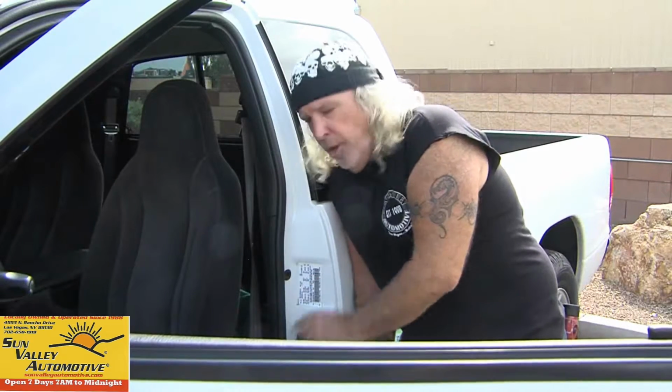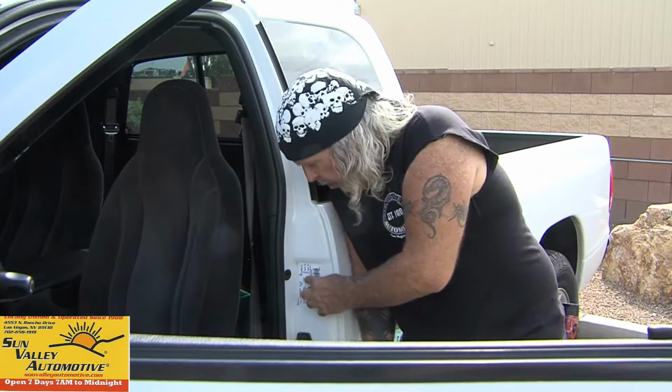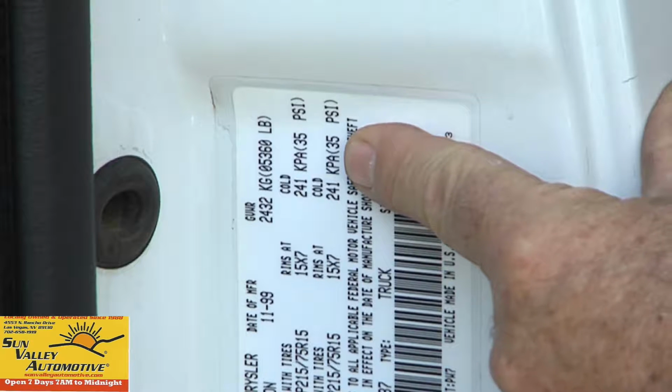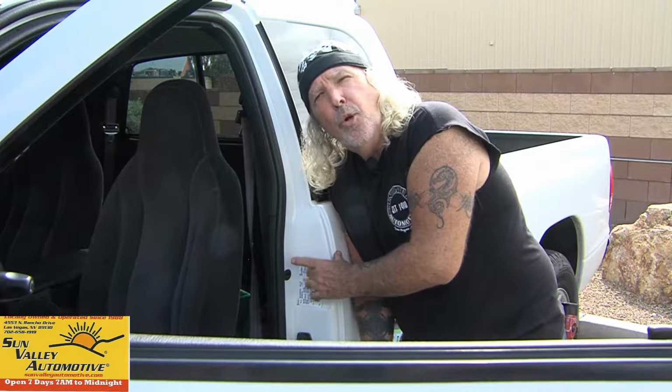We open the door and we locate the sticker. It's usually right here. It could be down on the lower rocker, but it's on the driver's side. And after we look around, we'll see right here it says 35 PSI. That's the pressure that the tire requires that was sold with the vehicle.